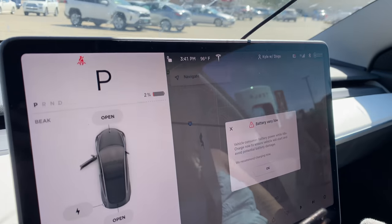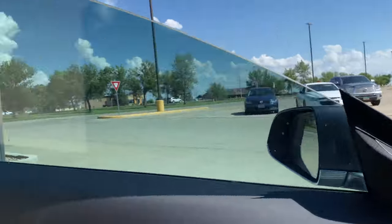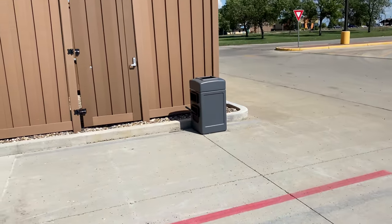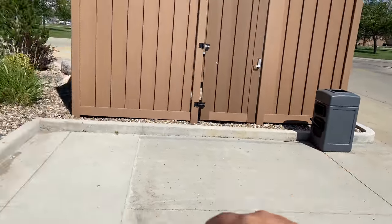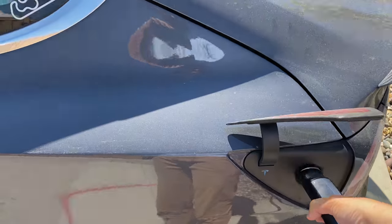We have arrived in Dickinson at 2%, perfectly planned. We went down the Enchanted Highway just enough. Check this out, they have a trash can and a windshield washer. We'll definitely use that. Let's get plugged in and going.